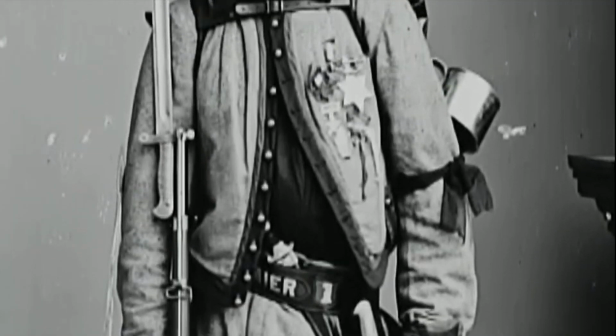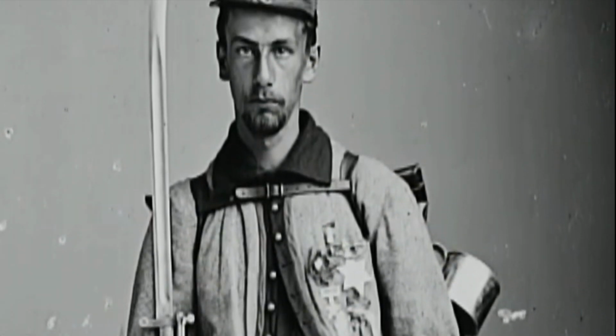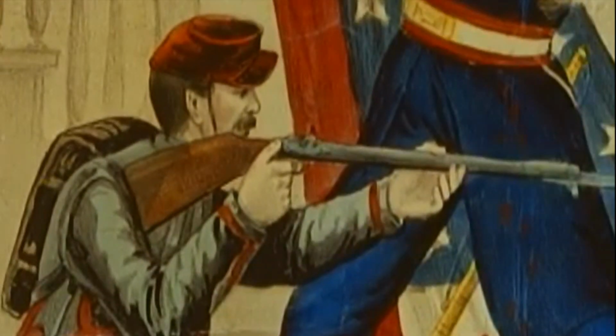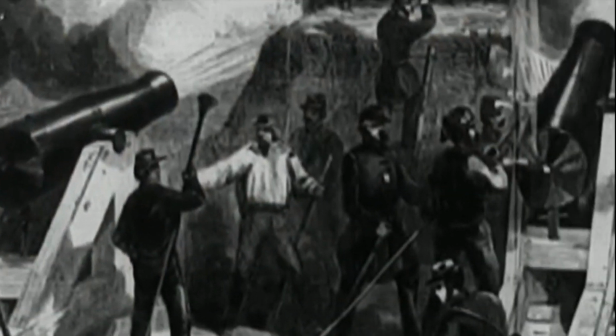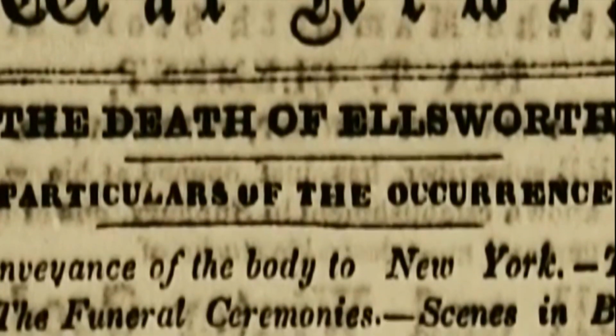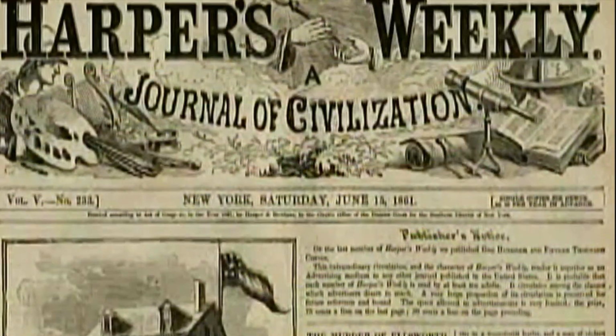And almost in the same instant, one of the corporals, a man named Francis Brownell, Union corporal accompanying Ellsworth, turns his gun to James Jackson, the killer, fires point-blank into his face, bayonets him in the chest, and almost in the same instant, the killer has fallen dead alongside the fallen Colonel Ellsworth. Just over a month after the initial battle shots of the Civil War were fired at Fort Sumter, Ellsworth's death marked the first Union officer killed on duty.